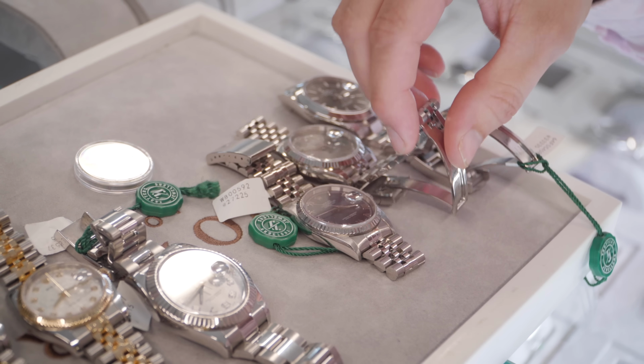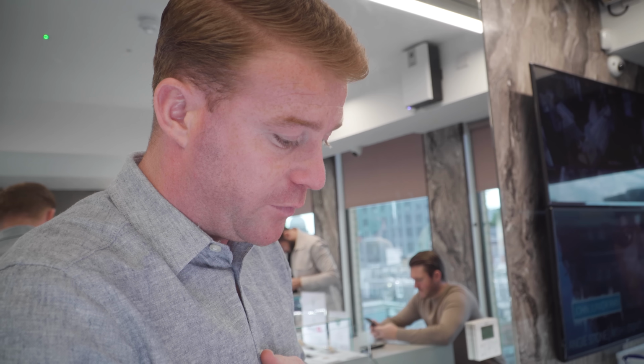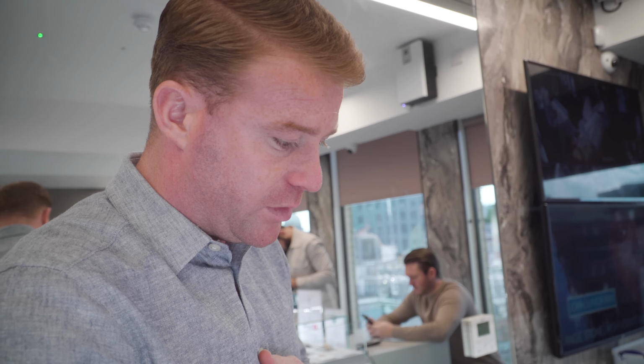So the Wimbledon is a 2023 model. You'll get as well with that box and papers. That'd be like 9,800. The blue one is box and papers as well, but it's an older model, should be like a 90s model. That'd be like 6,300. Whether you go for either or, you're probably going to be able to get a ladies.